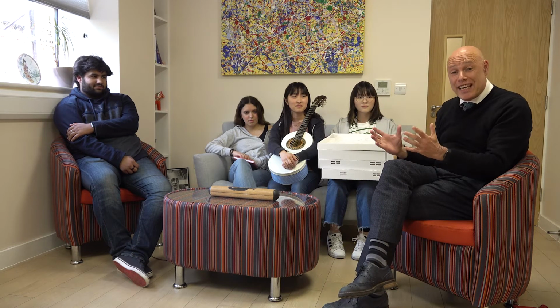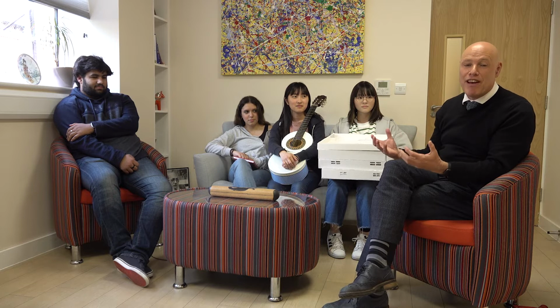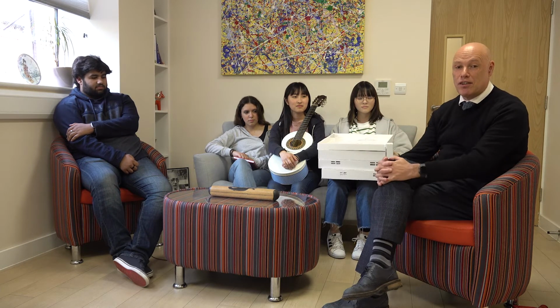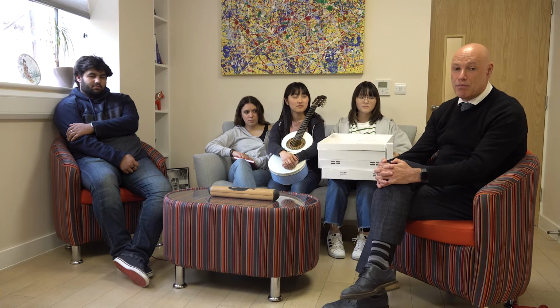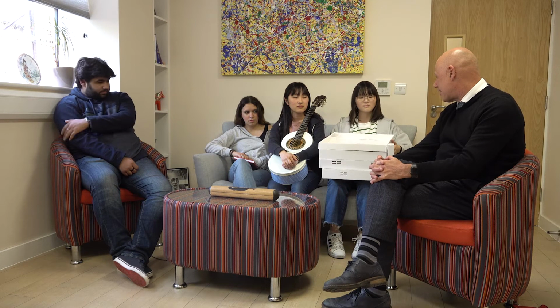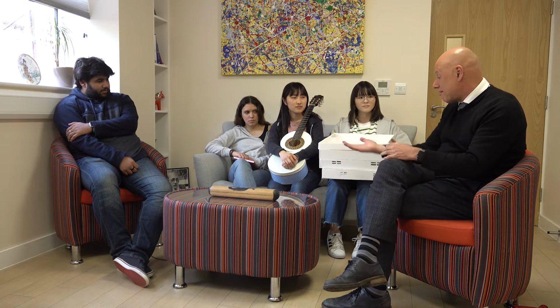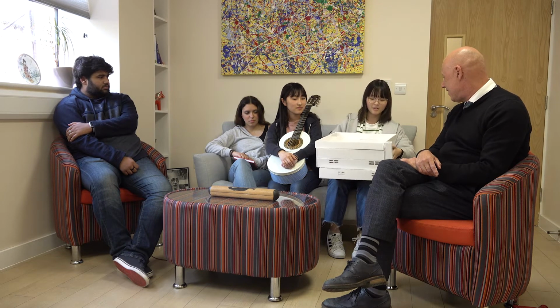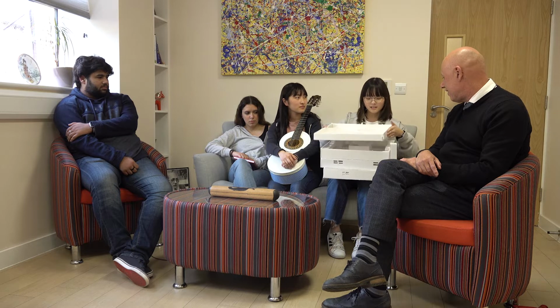And as you will see, I've chosen them also because they're all very different, so it gives you a sense of the range of things that you can do as part of a personal project. I'm going to start with Rio, who's going to tell us about this remarkable concept she has here. Rio. Okay. I made a model of dog shelters.